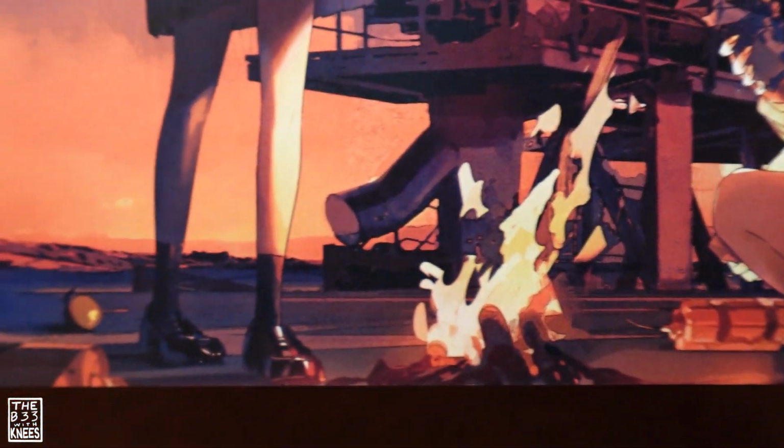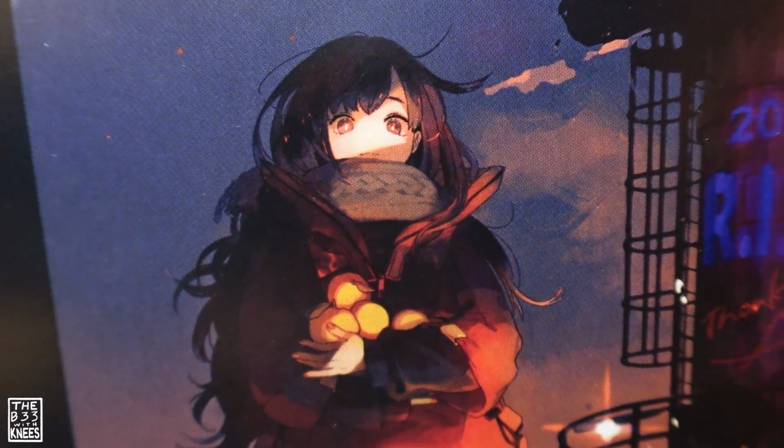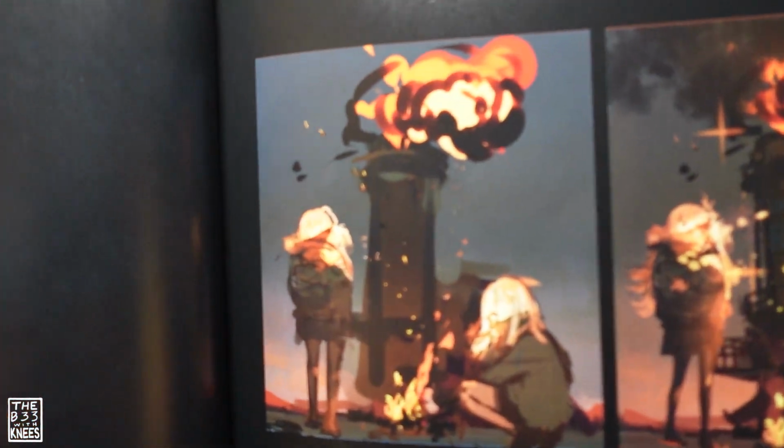Again, the details on the shoes. Here's an orange that just fell out of their arms. And you can't help but feel like this artist portrays himself so well as like the photographer. This is his little steps that he's sharing.